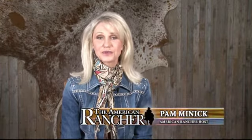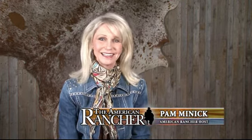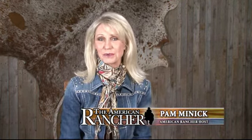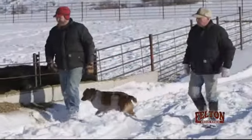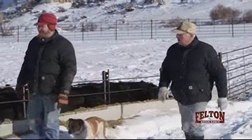Welcome back to The American Rancher. Felton Angus Ranch steadily maintains an independent approach to raising cattle. The family began raising notable beef cattle in the early 1950s and has become established as an outcross bloodline program within Angus circles. Richard and Jim Felton keep working their plan that is working for many commercial cattlemen.